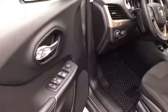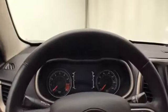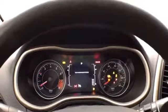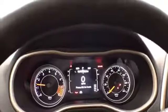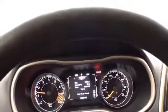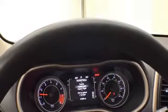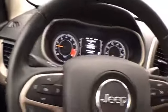This Latitude has keyless entry with remote start, power windows, locks, mirrors. Large, easy-to-read gauges with driver information system, along with customizable dash, all controlled by buttons on the steering wheel. Cruise control.